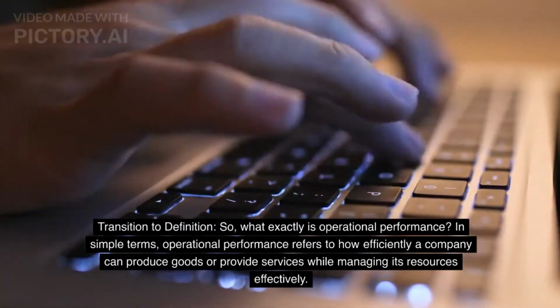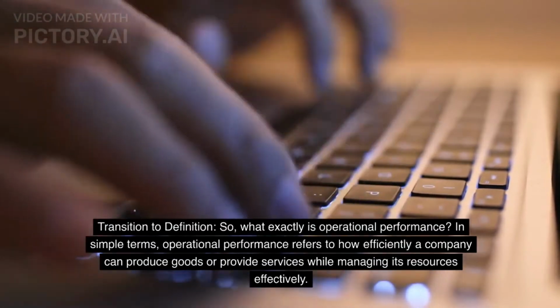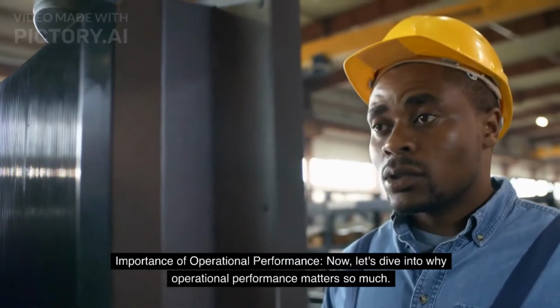So, what exactly is operational performance? In simple terms, operational performance refers to how efficiently a company can produce goods or provide services while managing its resources effectively.